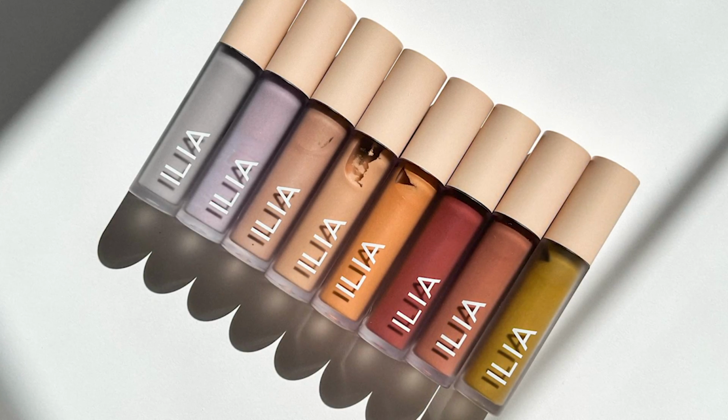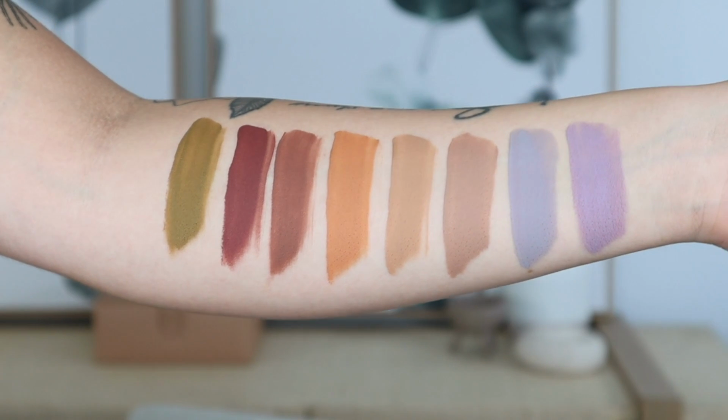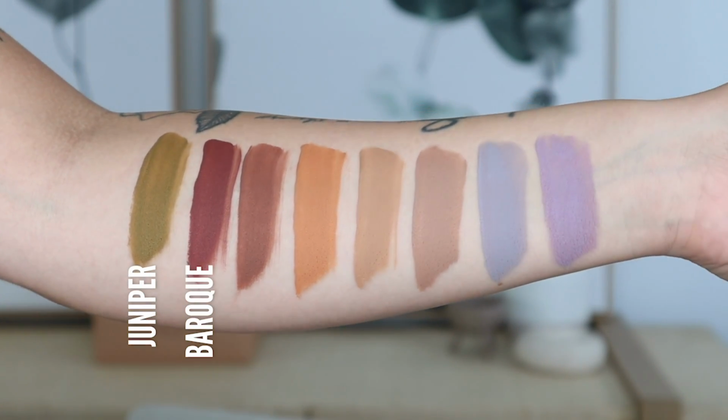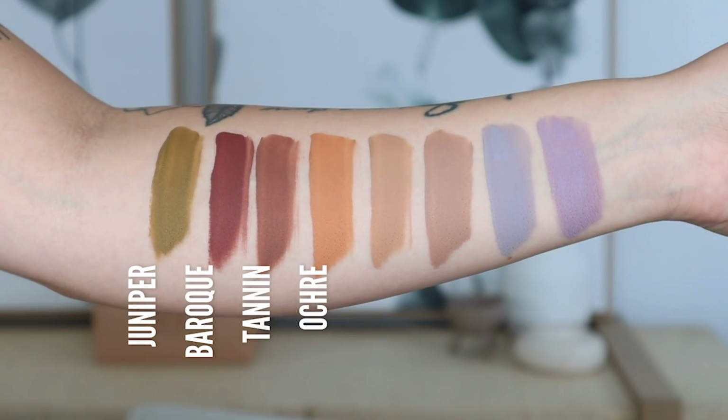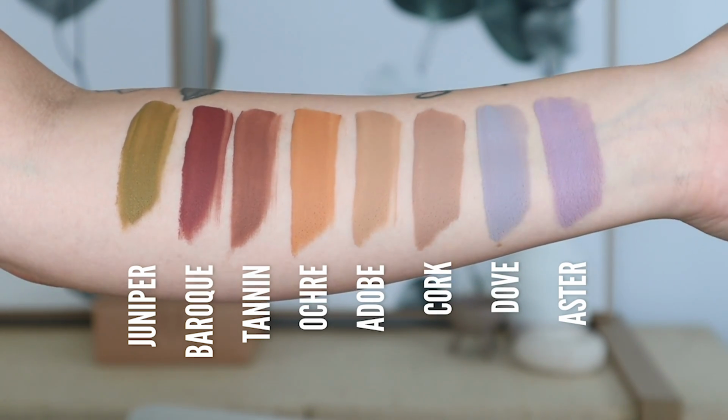So they came out with these and I'm very excited about them because I think the color story is beautiful. All of the colors are kind of funky and fun. There's some really pretty everyday neutrals as well, but they have this funky green and this sky blue and this lilac and this ochre shade. Really nice. I swatched them all. I'll give you a close-up right now, but from left to right, I'll read them out to you. So the green one is Juniper. Then we have Baroque, Tannin, Ochre, Adobe, Cork, Dove, and Aster.